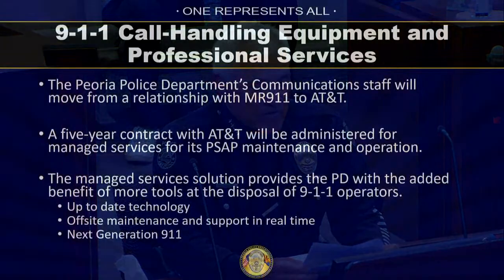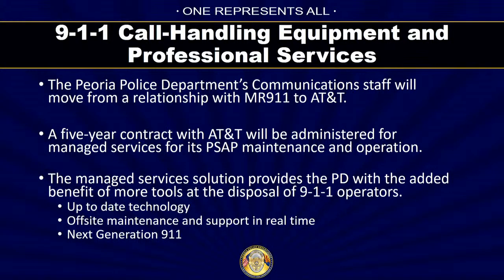So we are asking for consideration for 911 call handling equipment and professional services. We were currently involved with, well, I'll just start from the beginning here. The Peoria Police Department communications staff will move with a relationship from MR 911, which was Maricopa Regional 911, to AT&T. A five-year contract with AT&T will be administered for managed services for our PSAP, or our public safety answering point.